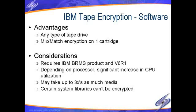Due to the encryption reading at the software level, critical libraries such as IBM defaults cannot be encrypted. Also, because the encryption keys must be restored first, restore operations must follow the specified steps outlined in the BRMS disaster recovery report provided.